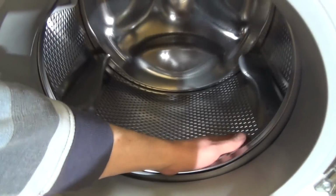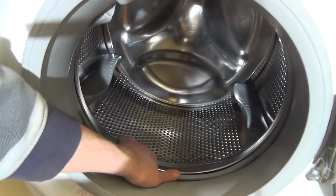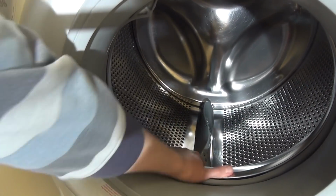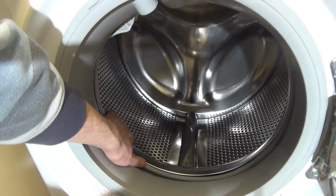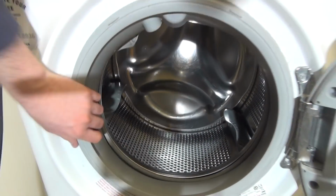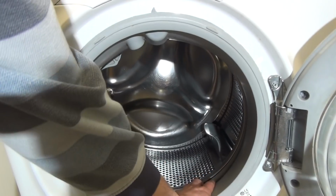It even has these unique drum paddles, the wave paddles, which normal Zanussis didn't have, nor the lower end Electrolux versions. It's only really for this massive drum. Good news is that the drum bearings and spider can actually be changed, same with that AEG. Not that you really want to, because it's still a big job.